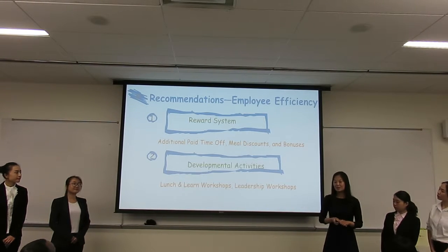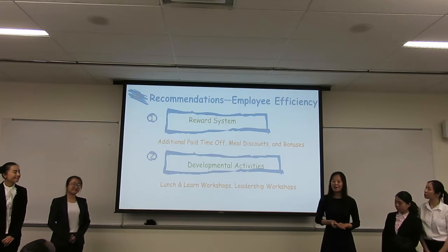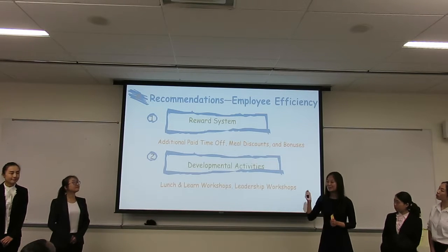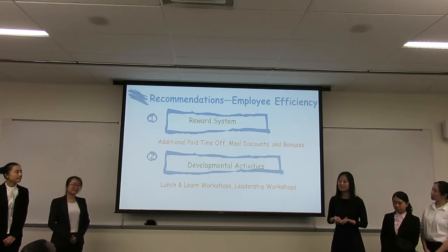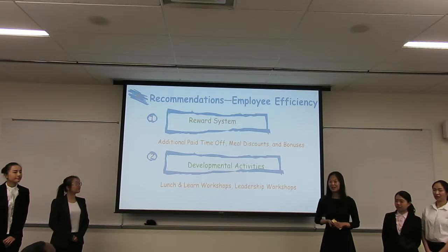Based on the results of the balanced scorecard, we suggest clients can reward high-performing employees. The reward system includes additional PTO, meal discounts, and bonuses. In addition, we also suggest clients can design developmental activities, such as lunch and learn workshops and leader workshops, to create team spirit.